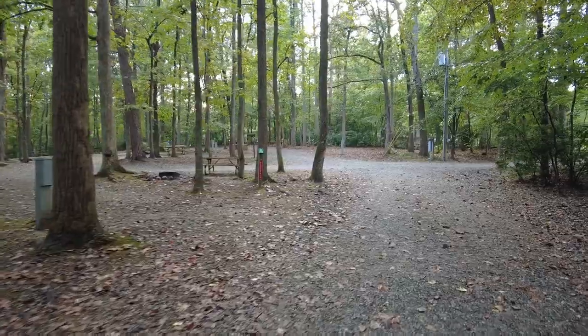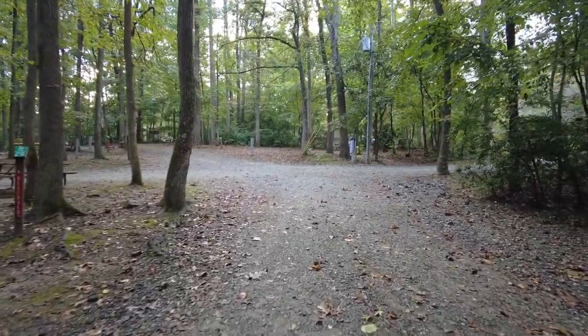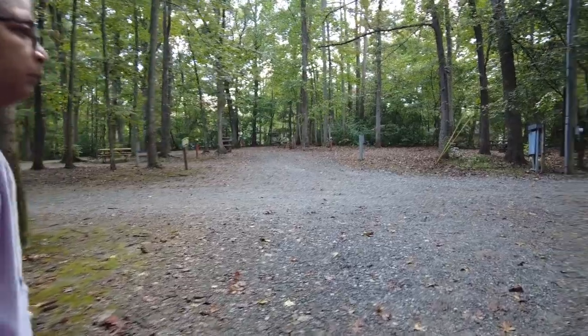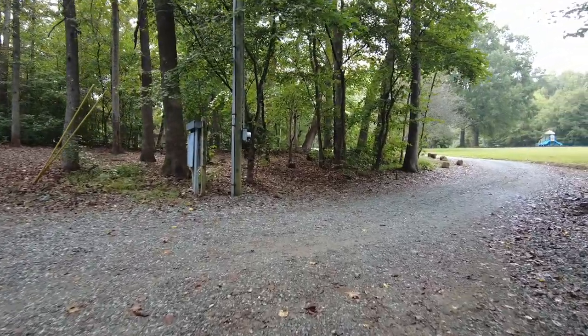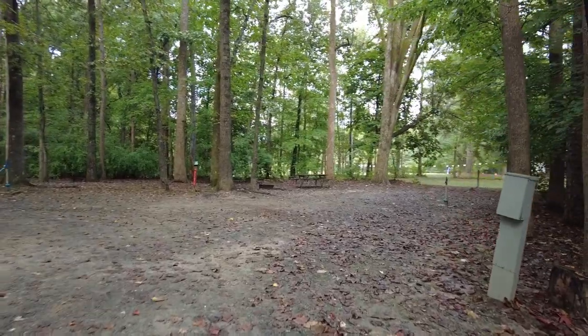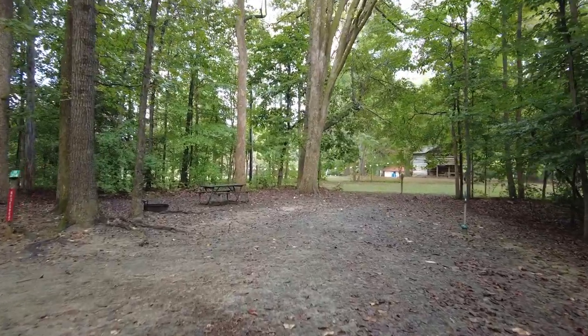Hey, buddy. Big old German Shepherd. Protecting his territory, I guess. And scaring me. Hi. How you doing? Hi. And then we're up the hill in C. He gave us a room. So what's that? I don't know. Wanna walk through there? Yeah.